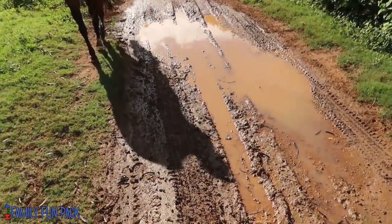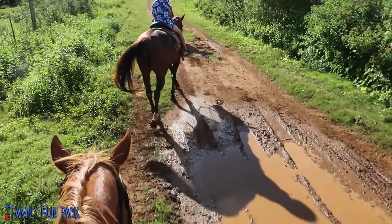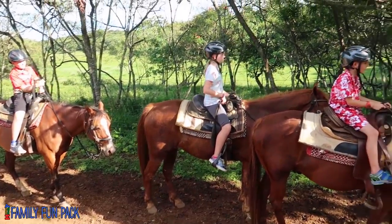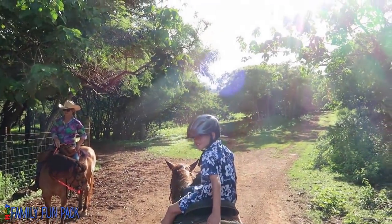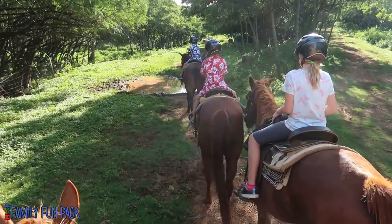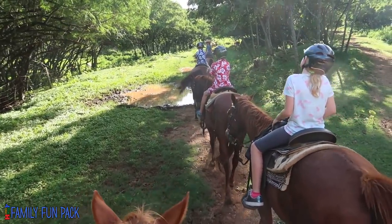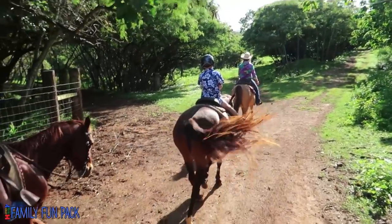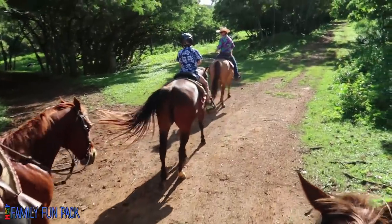Raining a lot lately, you can definitely tell. Are you guys having fun? Yeah? Look, we can pet our horses. Which way? Do you want to go through the cows or around the cows? Through the cows. Oh my gosh. All the kids are saying through the cows, and I'm like, around the cows. We really are going to go through the cows. Okay.